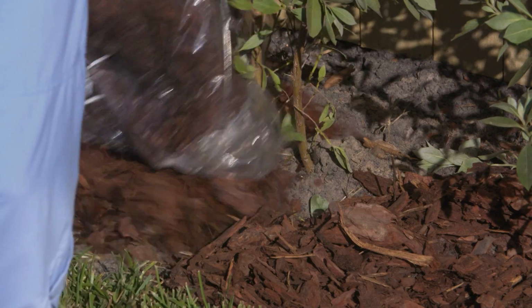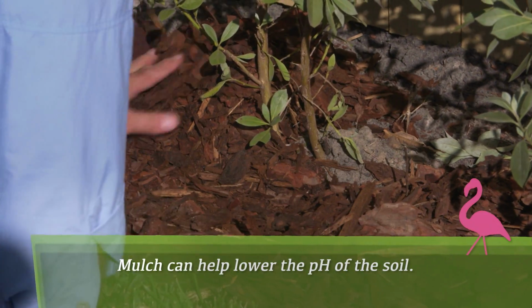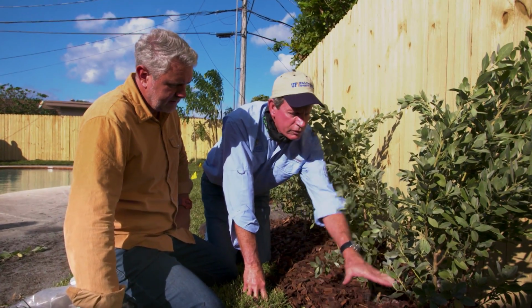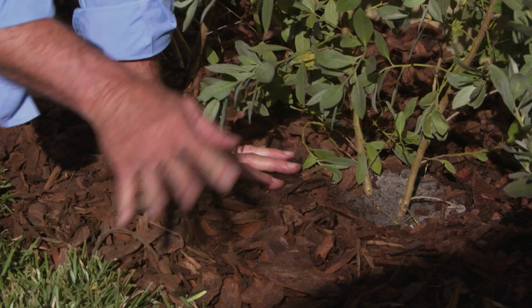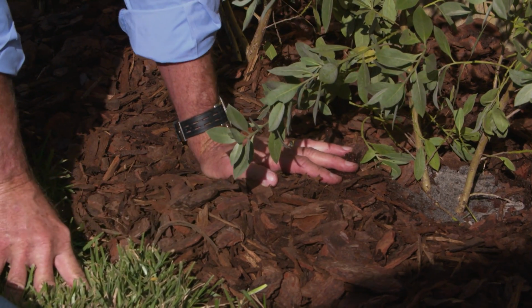Because as this decomposes, it releases acids, kind of organic acids, and our soils here are very alkaline. So it improves the soil for the root growth. The roots are able to take up many of the nutrients better with that acid being added in there.